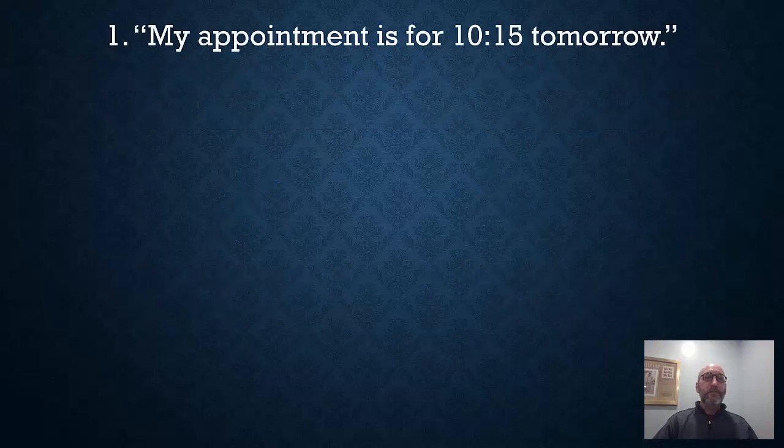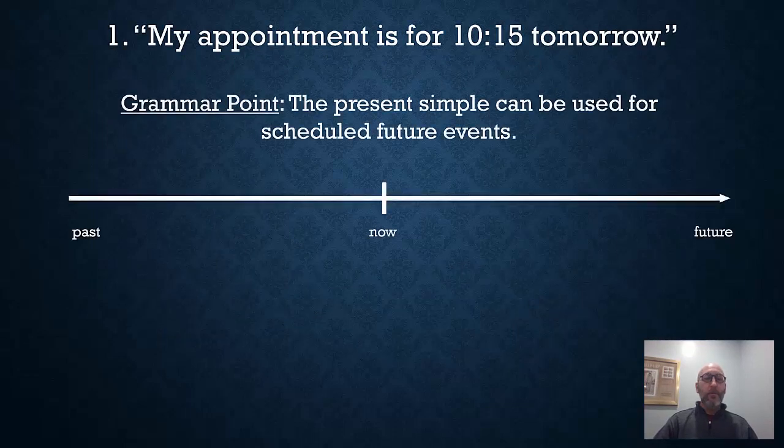So for the first sentence, my appointment is for 10:15 tomorrow. Well, the grammar point here is using the present simple for scheduled future events. So things that we know will happen in the future because it's scheduled or it's set to a timetable. For this situation, we can use the present simple.